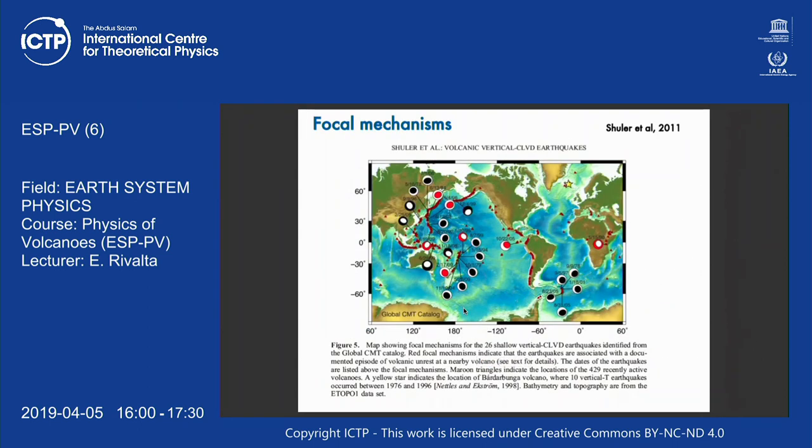You see, these are up or down. There are many of these vertical CLVDs. And this person who did this paper really observed that all of them were at volcanoes or mines.